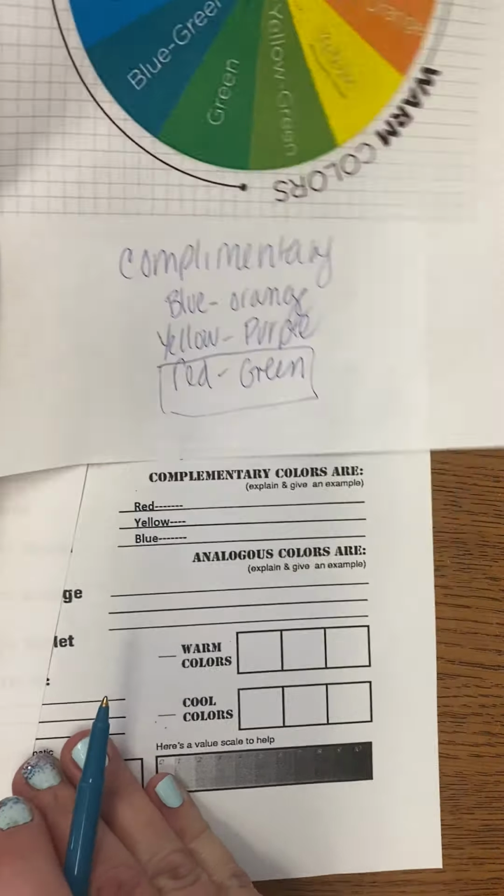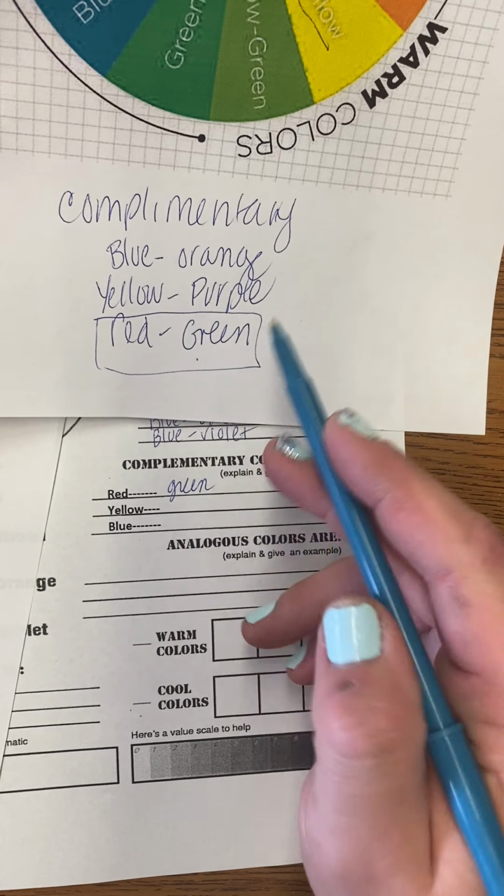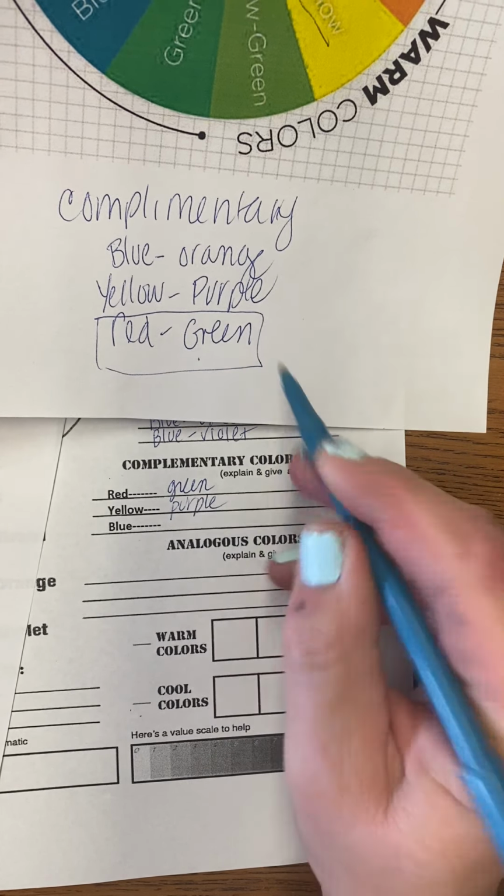Red's complementary color is green because it's across from it on the color wheel. Yellow's complementary color is purple. And blue's complementary color is orange. Analogous colors are side by side on the color wheel.